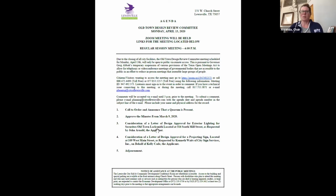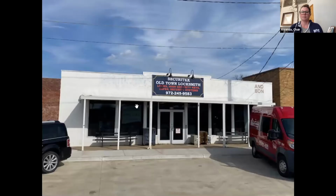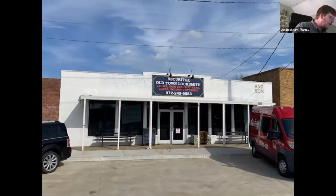Agenda item number 3, consideration of a letter for exterior lighting for Skytrax Old Town Locksmith located at 316 South Mill Street. Right, this is a sign that came before the committee back on February 10th, and it was approved. The applicant has since installed this gooseneck lighting and is seeking approval for the lighting as shown here.